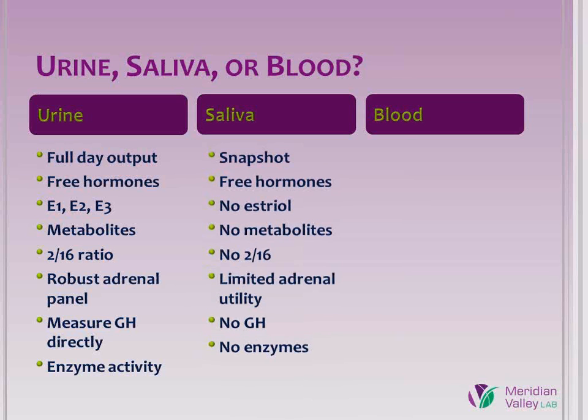With saliva, as with serum, we're looking at a snapshot in time, so potentially getting misleading levels if you catch either a peak or a valley. Estriol is not available in either saliva or serum. Metabolites are not available in saliva. Saliva is good if you want to get a 4-point cortisol, so it has some utility in that way, but it misses all of the information to be gleaned from looking at cortisone and other metabolites. Growth hormone I already mentioned, and of course enzymes are not measured in saliva.